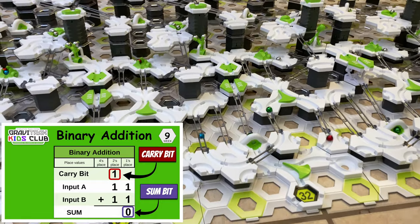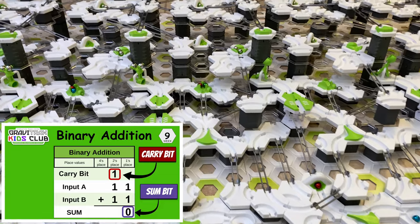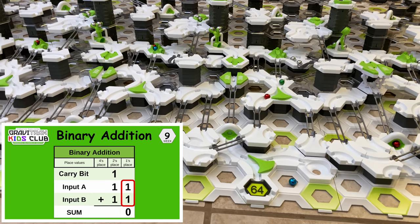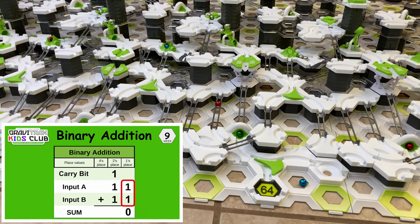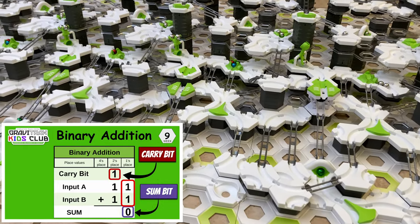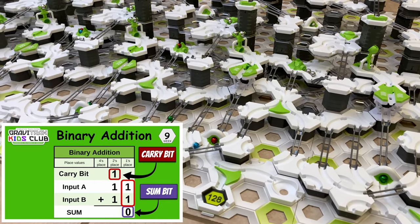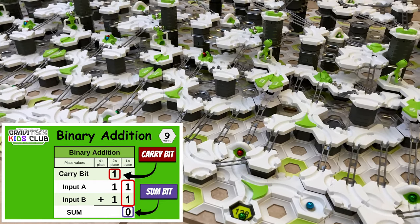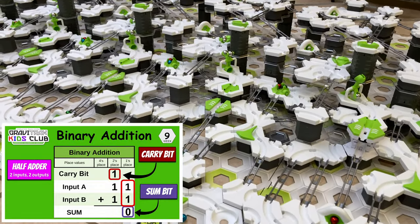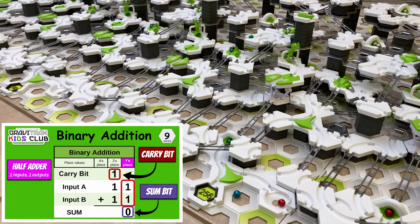We've added the ones place. And we discovered that for the ones place, we have 2 input bits and 2 output bits. The 2 input bits are the ones place bit for input A and the ones place bit for input B. And we have 2 output bits, which are the sum bit and the carry bit. So far we've discovered our marble adding circuit must be able to take 2 input bits and convert them into 2 output bits. And this can be accomplished using a circuit known as a half adder. So we'll mark the ones place in pink to show that it can use a half adder circuit.